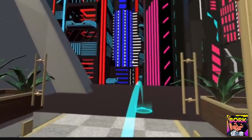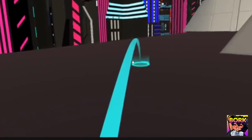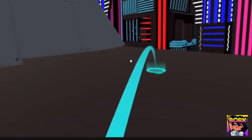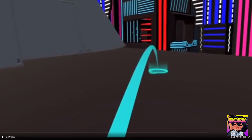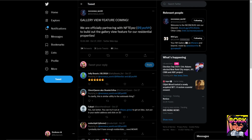And you can see this is going to be the NeoNexus metaverse going on right here, with the Test Guys helping them out with interactions with everything. I think this is absolutely bullish for Solana NFTs metaverse-wise. And another cool thing is that they partnered with NFTIs back on October 27th. Actually, NeoNexus has been a huge supporter of NFTIs for a while.